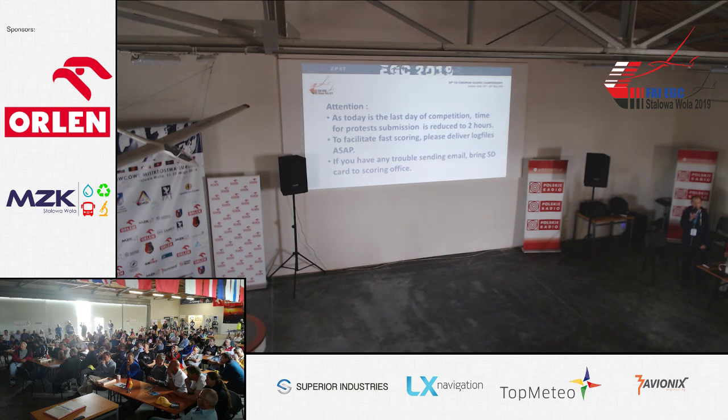First deliver the log files so I can work with them and we can start counting these 2 hours. Then you have time to demount your gliders, put them in the trailer and so on. So please deliver the log files as fast as possible.